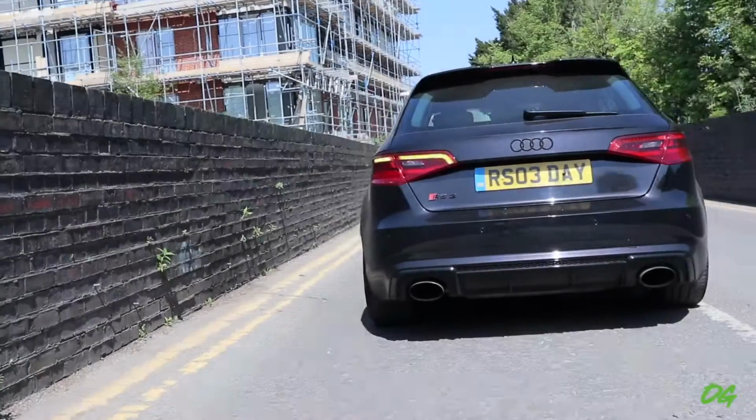As far as the mods go, have you got any plans for any more? Well, if I do keep it for longer, I've got MRC Stage 2. And what kind of power will you be looking at with that? 460. That'll be rapid. Okay, cool. And you say you've got a friend with a 500 brake horsepower S3. Yeah, tuned by MRC, Stage 3. Hopefully, guys, we'll get him down if he's watching this. Come down, we'll sort out a video on that, because that would be crazy.